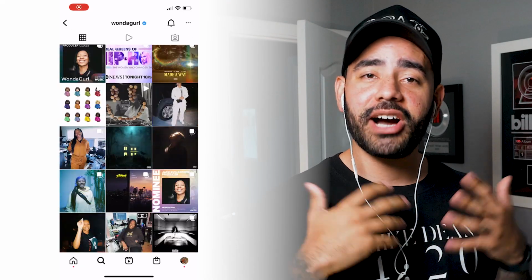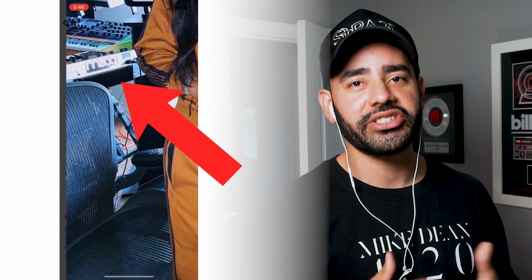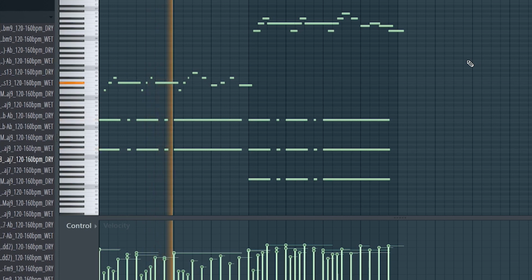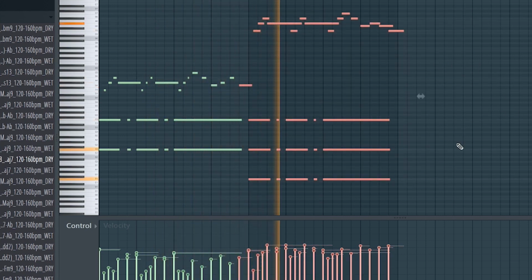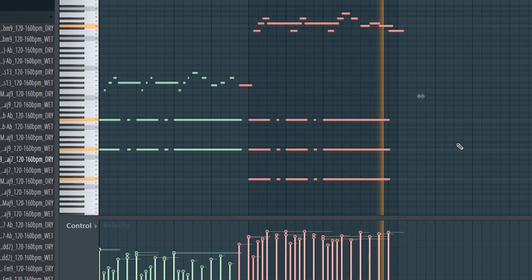A synth I've seen pop up in quite a few studio posts on Instagram recently, including Wonder Girls, is the Memory Moog. Again, another one for those great dark sounding loops. And this is all velocity sensitive. Turn this up, bring out more of that intense sound from the synth.